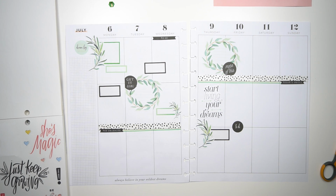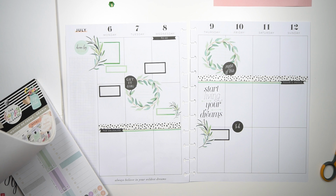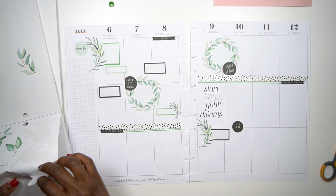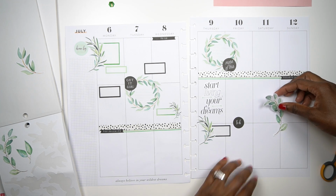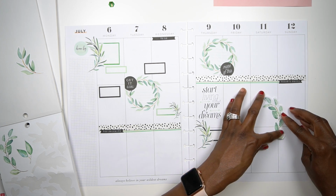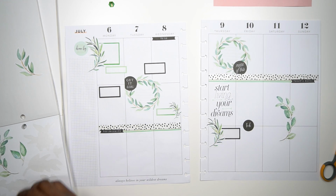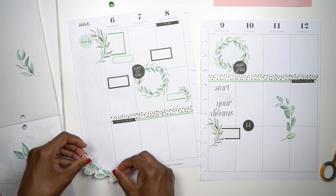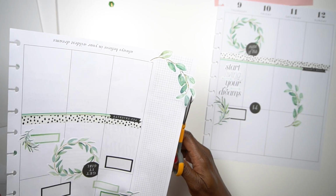Okay, so we have everything laid. The only other thing that I would maybe want is just something decorative along this corner here. But task-wise, we have that down. And I definitely think we could add just a few little elements to kind of spruce it up a bit. And I like for stickers to kind of not randomly float, but kind of add a little oomph to the spread. I'm going to add another little kind of hanging one down here, I'm just going to cut the extras off. So kind of like it's framing your sidebar here.